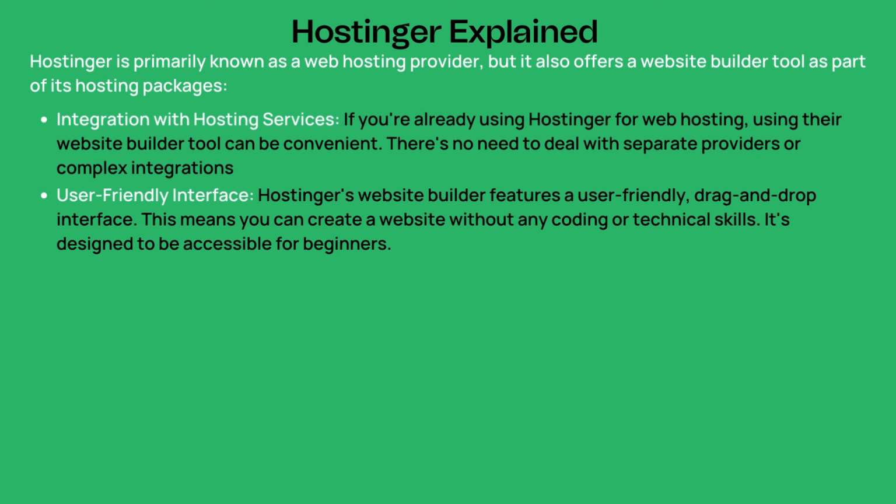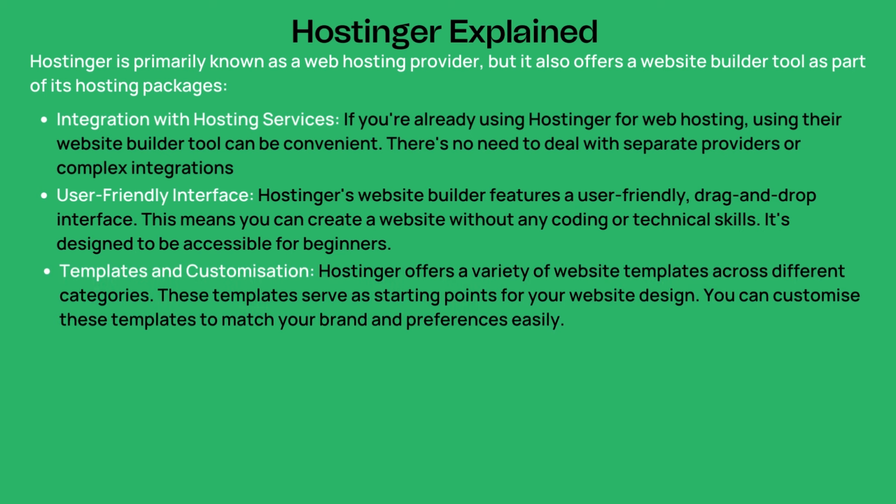Another reason is templates and customization. Now Hostinger offers a variety of website templates across different categories. These templates serve as starting points for your website's design. You can customize these templates to match your brand, and you can also manage your preferences easily.